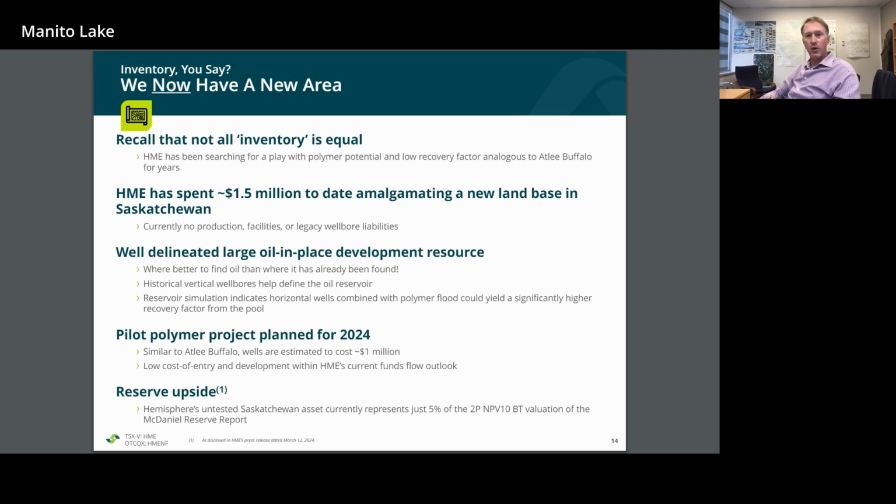And the one thing about it, on the last part of this slide, is very little value. I think we've got about 5% of our 2P value actually in there. So with success here, we would be looking for significant increases in our reserves.